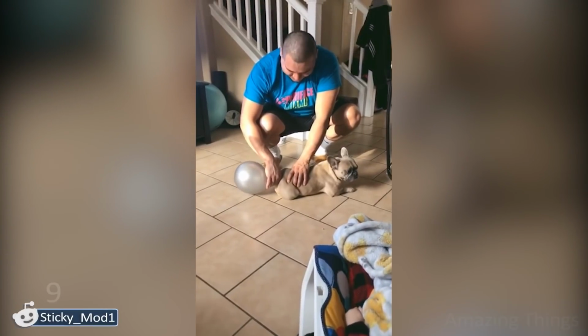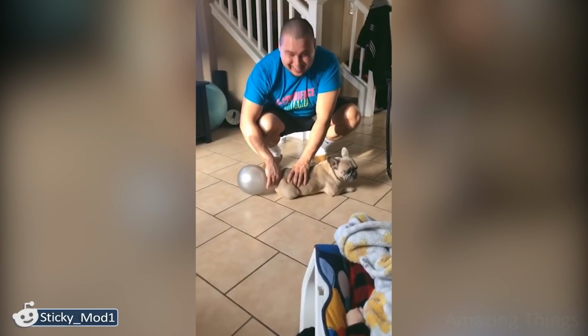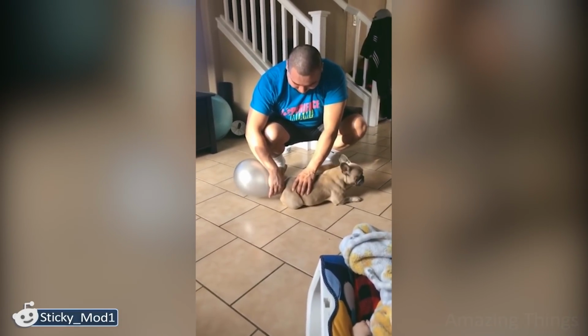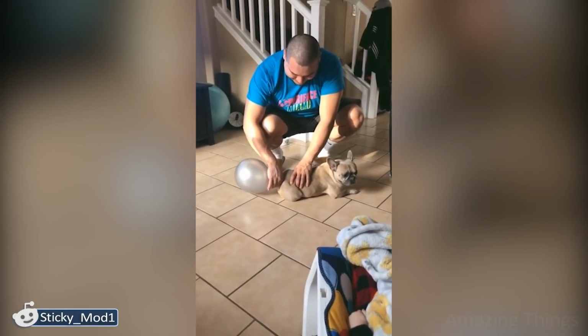Phew! This is not the best way to blow a balloon, you know? It's disgusting. Besides, this dog is not always in the mood to help his human in this way, and the doggy is so calm, as if he does it every day. Relax, bro. It's of course not a real blowing. The video's being played in reverse. There's no harm done to the doggy anyway.